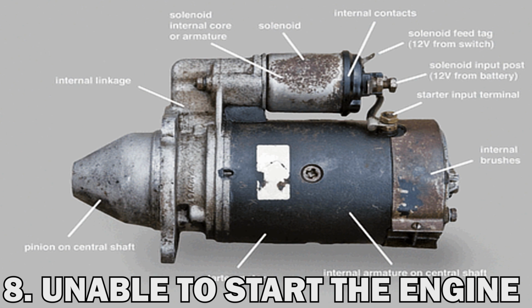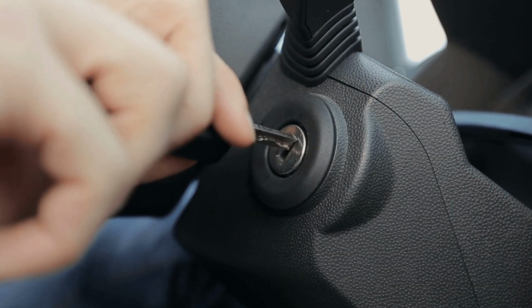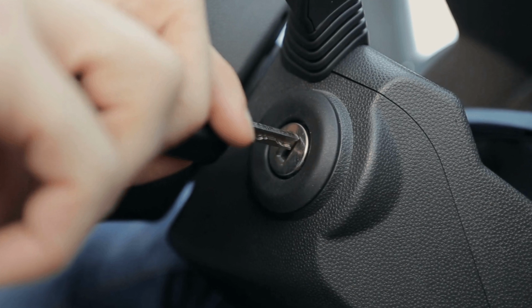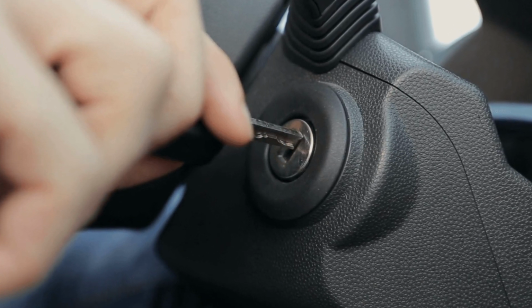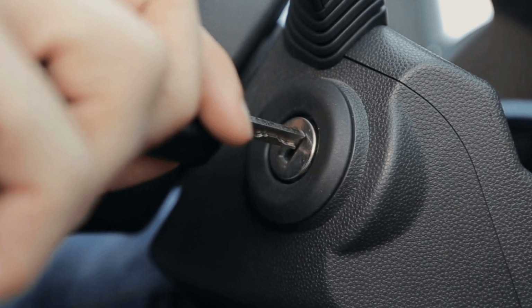Symptom number 8. The starter engages but the engine won't start. When the starter motor is bad, it might sound like it's trying to turn on the vehicle, but in reality, the starter motor is too damaged to do anything.